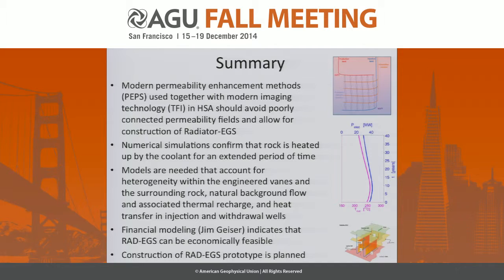So we expect that the heterogeneity in the radiator veins is not so important, because we really expect that we are creating a rubblized zone that, again, mimics the heat exchanger in a car. However, if we are going into the surrounding rock, heterogeneity will be very important. And then finally, there is also financial modeling going on by Jim Geiser, and that indicates that the Radiator EGS system can be economically feasible.